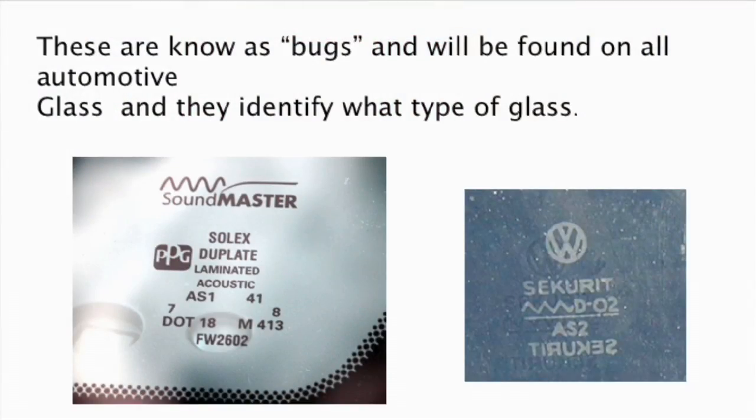How many know those were called a bug? Raise your hand. That little thing down in the corners of all the windshields that tells you what type of glass it is, it's called a bug. And you can see what type of glass. The one over on the left says AS1, and the one on the right says AS2. I couldn't find an AS3. That's what they identify. It'll also tell you the manufacturer, if it's an OE or if it's an aftermarket.